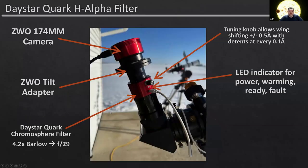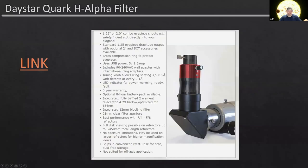So here's a little bit more close-up view of that Quark filter. Now it has a 4.2x Barlow built into it. And so when you pair that with the F7 scope, you get about an F29, F30 ratio, which is exactly what this is designed for, optimized for. And so this particular Quark filter, I think, is optimized for F4 to F8 refractors.